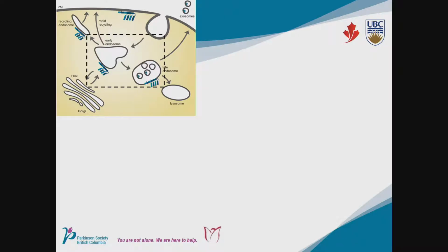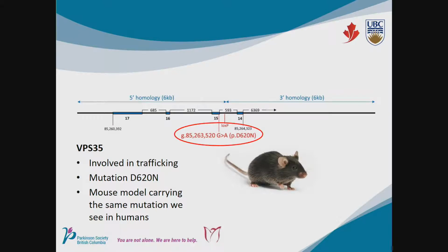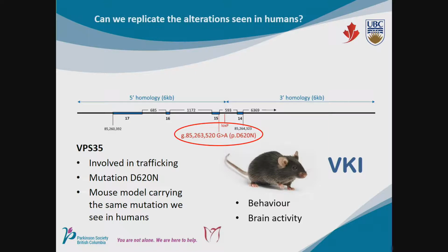So now I'm going to move on to VPS35 because it's the main focus of my study. VPS35, we know, is involved in that trafficking, in moving around those proteins and vesicles in those neurons. And we know that the mutation, specifically D620N, is what's causing Parkinson's disease. So we created a mouse model that is carrying the same mutation in the mouse genome. The mouse genome is actually very similar to ours, and they carry the same mutation that we see in humans. We're going to call them VKI from now on to specify when I'm talking about these mice that carry the mutation. Now we can look at their behavior, we can look at their brain activity, and we can see if we can replicate what we see in humans in this mouse.